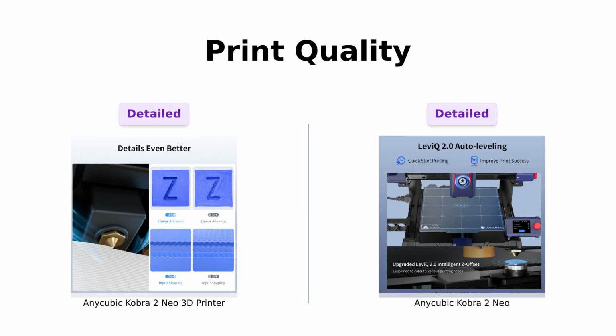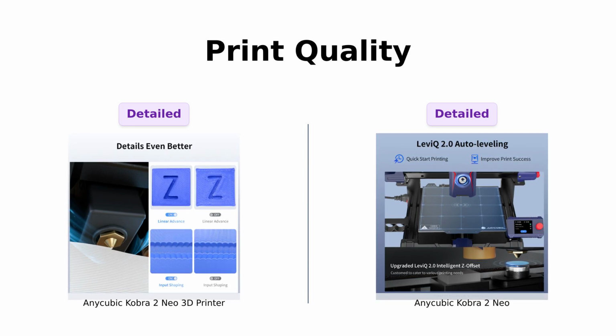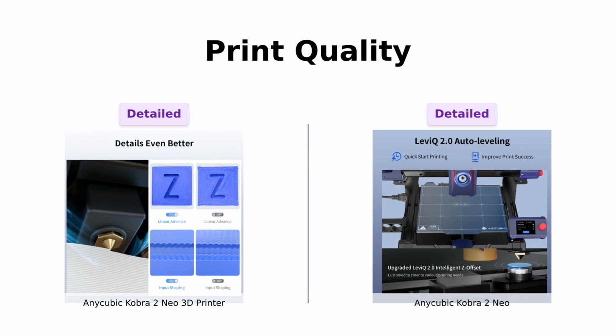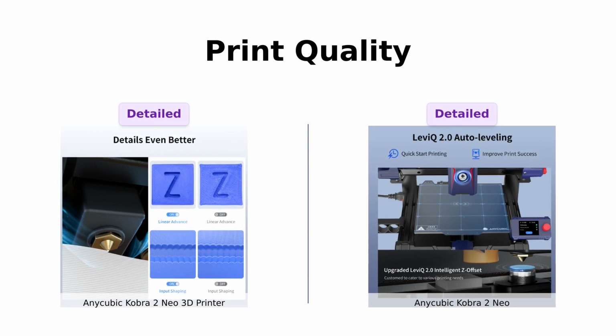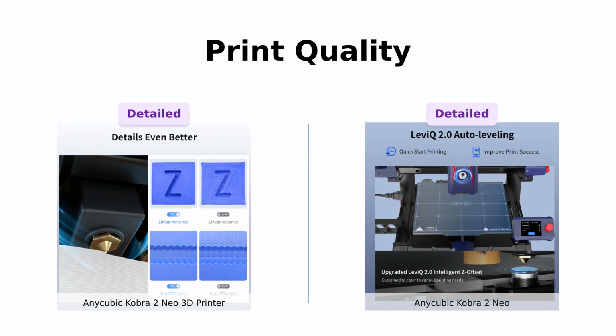Alright, print nerds, this one's for you. Print quality. Both models feature linear propulsion and input shaping functions in Marlin firmware to reduce spillage and print resonance. Translation: smoother and clearer model details, even if you're a total newbie. So, you can go from zero to hero in no time, and your friends will think you've been 3D printing since the Stone Age.